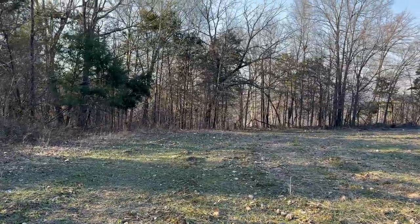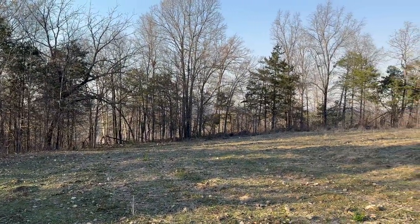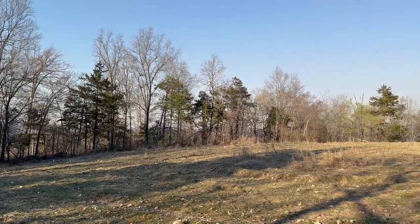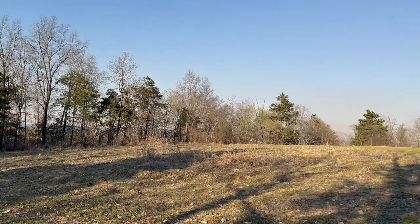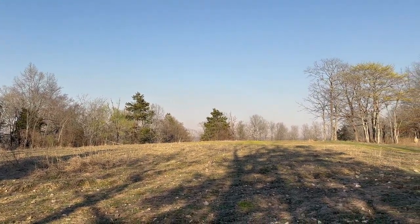Hey everybody, I found us a spot. We are in another open meadow type area. Well, we're not in there, but it's right beside us. But anyway, it's a beautiful spot. It's quiet up here. Not super far off the road.